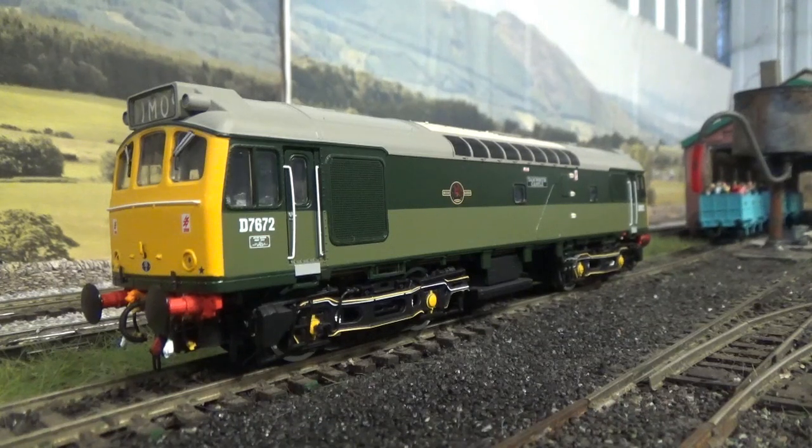Absolutely. I mean, this model really is stunning. It's got superb detail, it runs absolutely smoothly, and it's just an overall fantastic model. Eventually there will be Bachmann's new Class 25 and the Sutton's 25 coming onto the market, so that gives you a choice of 3 retail Class 25s to choose from.